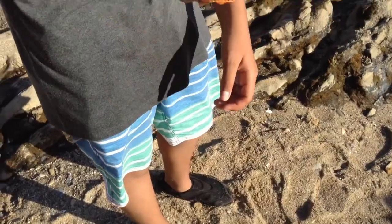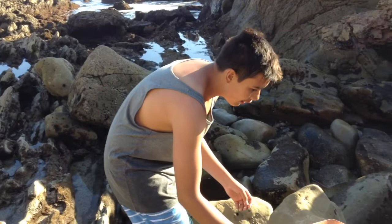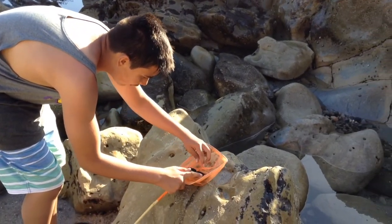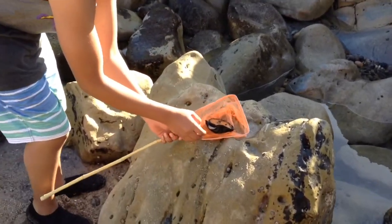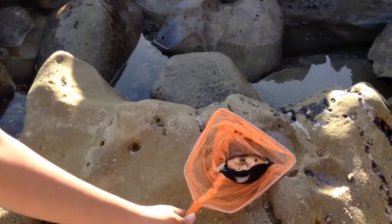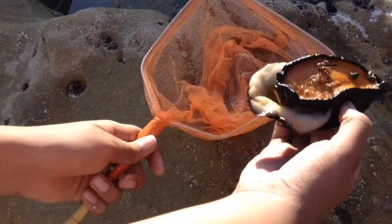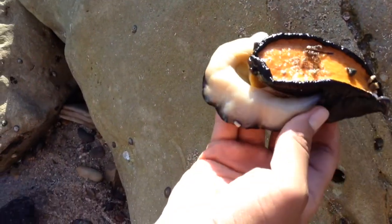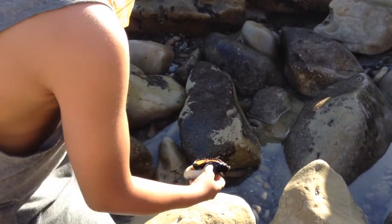Okay, guys, we got a big snail. So we're gonna put him on a rock right here. Let's see how it looks like under. It looks creepy and nasty. Hopefully this is not poisonous. There's the snail, whatever this is. This is weird. I don't want to touch it anymore. I'm gonna leave it on a rock in the water.